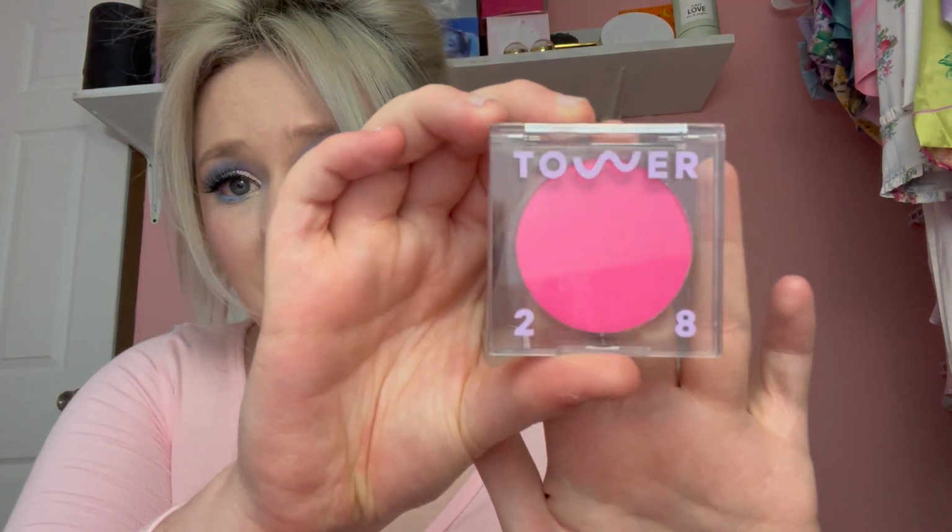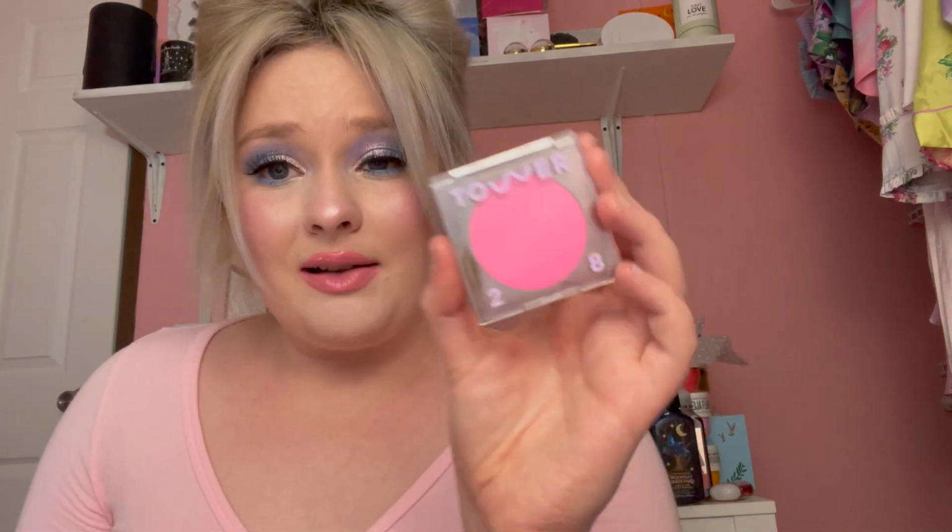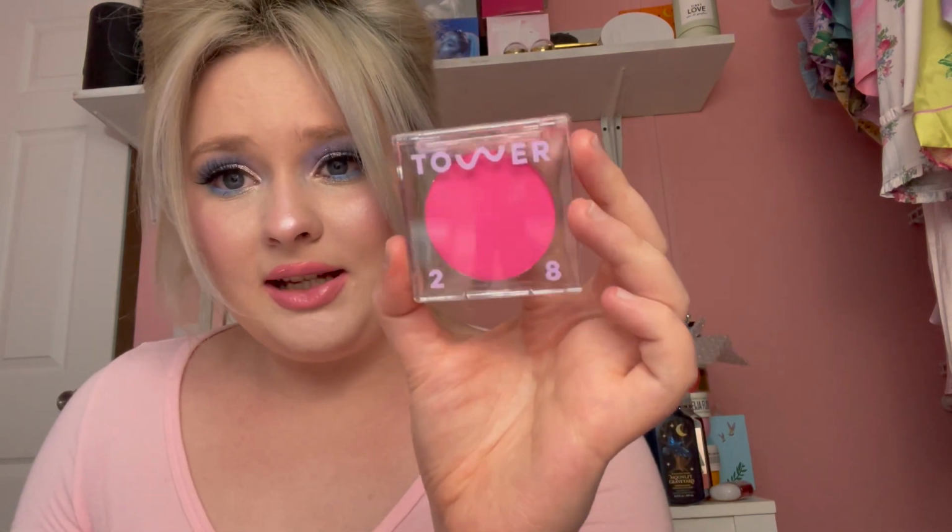I've been wanting to try them for a long time, and then they brought out this really pretty pink, so I decided this would be my first one. This one is called Beach Please, and it is a really pretty hot pink shade. That Barbie pink shade that a lot of people are going for. I know a lot of people like the shade called Magic Hour, I think. So if I like this pretty well, I'll definitely have to pick that shade up. I think it's more of like a nudie peach, but this is the newest shade to the line.